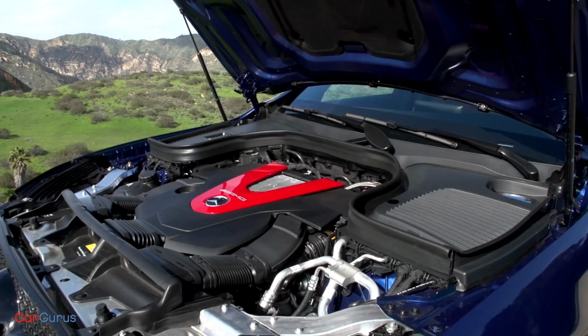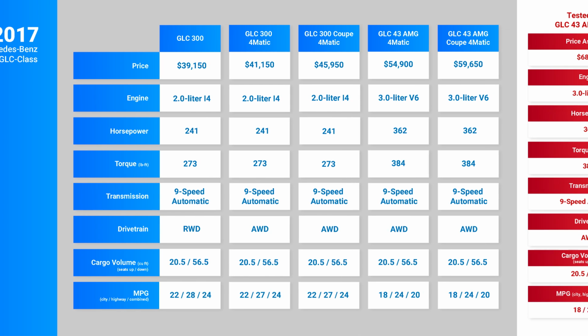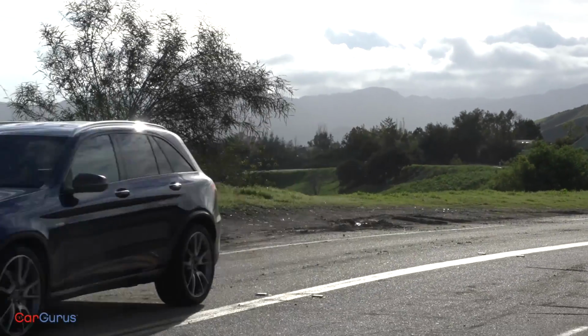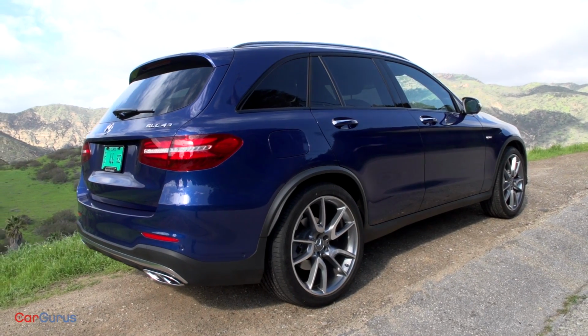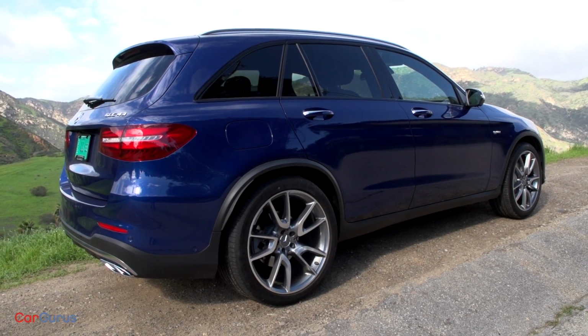Well, for starters, you've got a bi-turbo 3-liter V6 engine. It's making 362 horsepower, and that scoots this SUV to 60 miles an hour in a reported 4.8 seconds. You also get an AMG-tuned transmission, all-wheel drive system, exhaust system, and adaptive air suspension. Performance brakes are standard. Now on top of that, my test car is fitted with the optional 21-inch wheels wrapped in super wide staggered width summer performance tires.